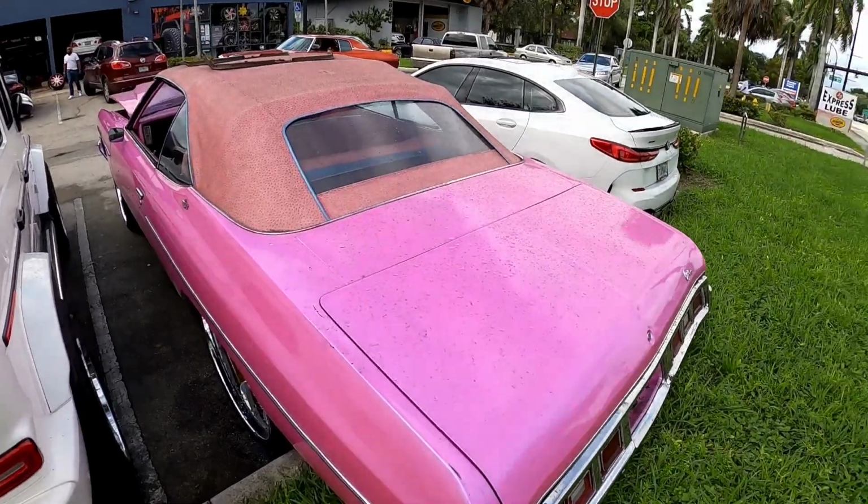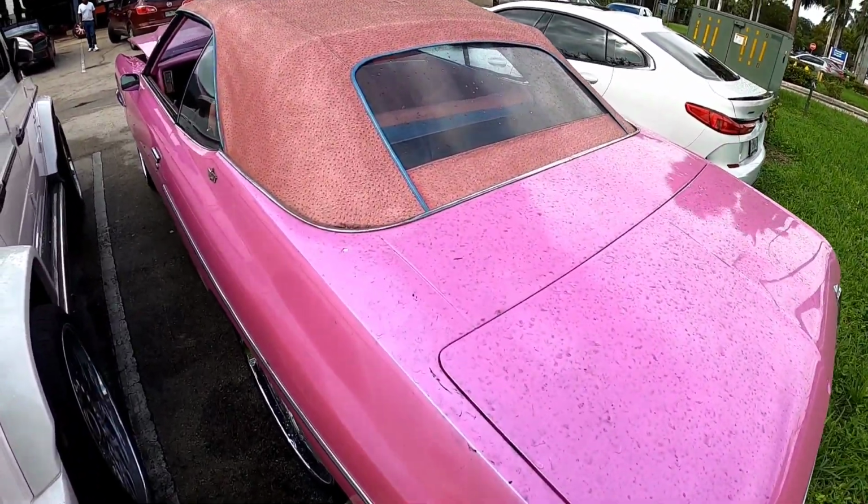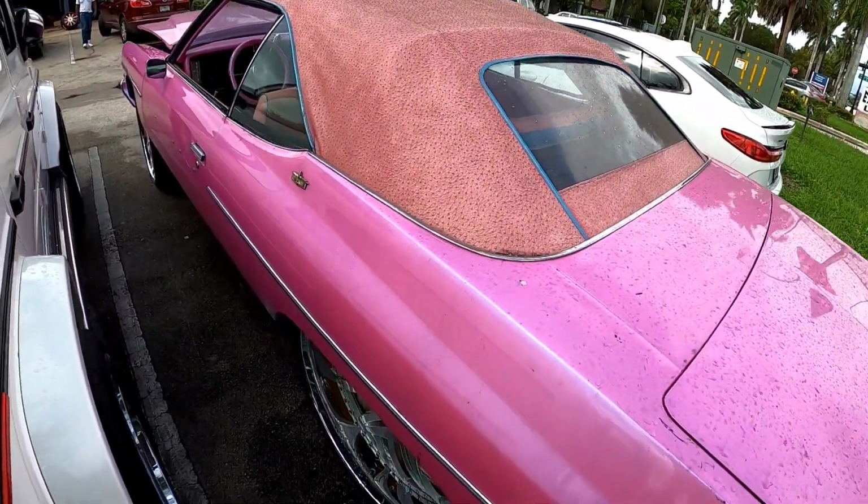All right, fam, over here behind me, we got the pink 1973 Chevy Caprice convertible, you hear me? Pink, you hear me? It's a lot of dudes out there feel comfortable rocking that pink, so I need to know y'all opinion on this one. Y'all drop in the comments, let me know, you hear me? But here we go. That's that pink 73 convertible.